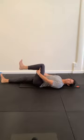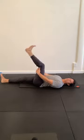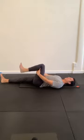And I have a little shake in my quads. I was practicing this stuff earlier. Quads are a little tired. That's all good.